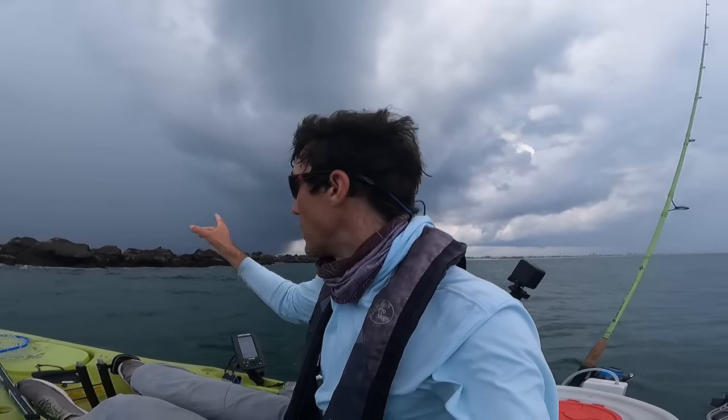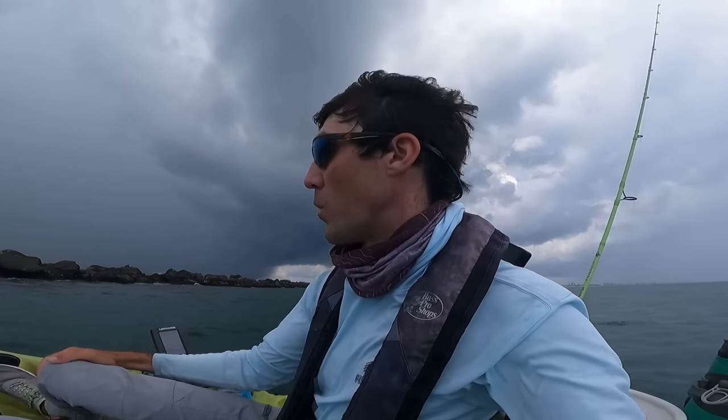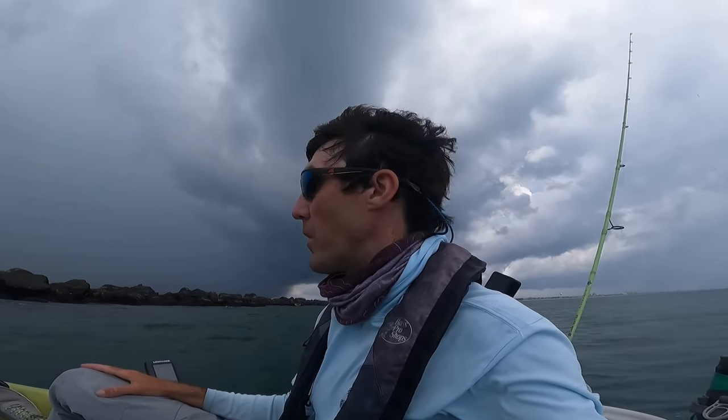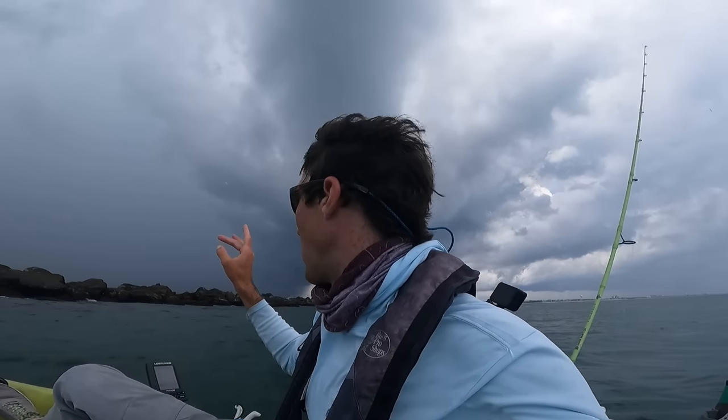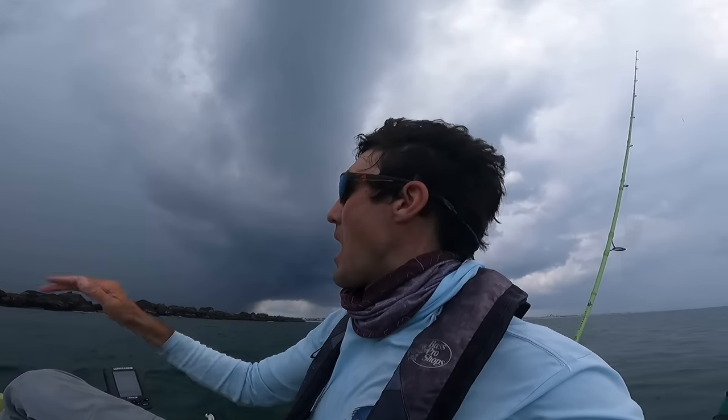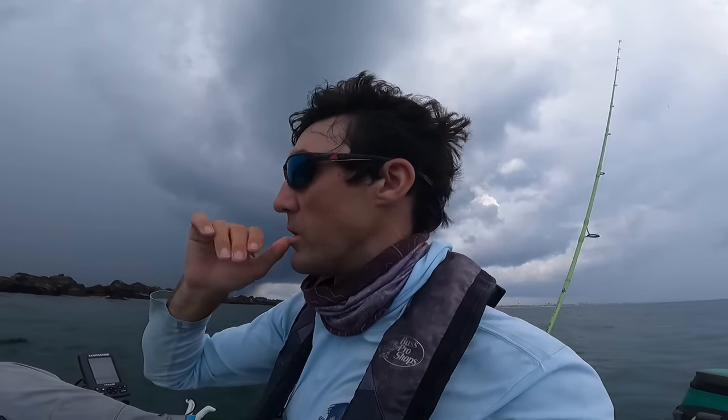All right, guys, check out that big storm there. And there was no rain on the forecast for Wrightsville today. I don't know where this storm came from, but it is just dumping a lot of rain southwest of us. And it's like half and half over our head right now. It's just starting to drizzle. And the wind is really cranking up out on the ocean. Out at the tip of the jetty is just a washing machine. So it's really tough to fish out there still.